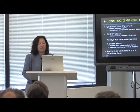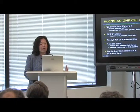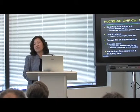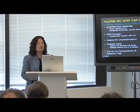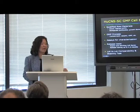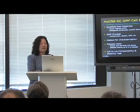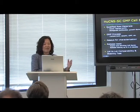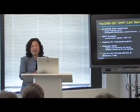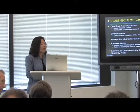We've also done all of the release testing that the agencies, the regulatory bodies require, and that's required on the master banks and the working banks. And this release testing takes 4 to 6 months. You also have to do rapid release testing so that when you're ready to manufacture the patient product, you can show your cells are sterile, endotoxin-free, et cetera, purities. So all of those assays have to be developed and demonstrating the characterization of your cells.